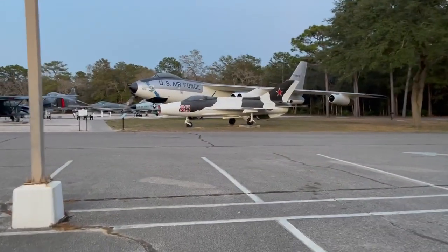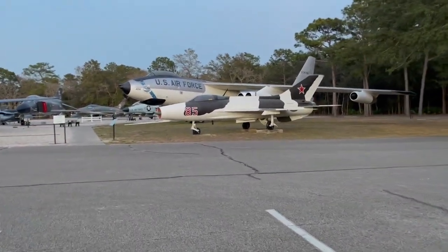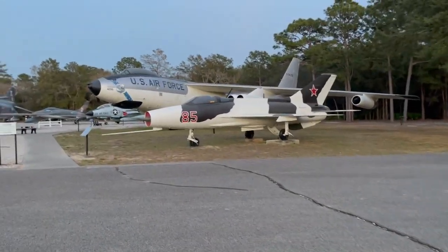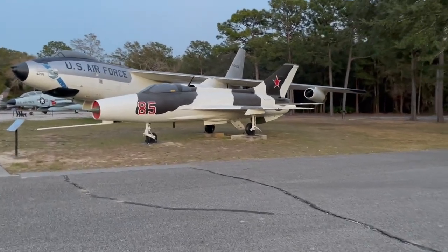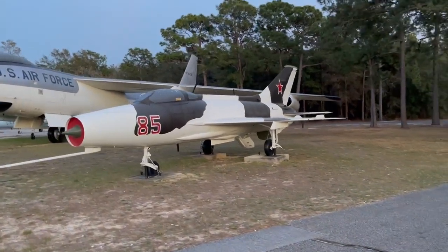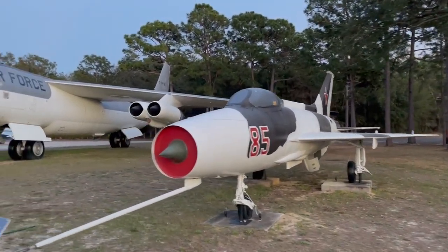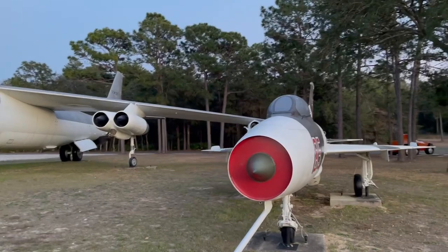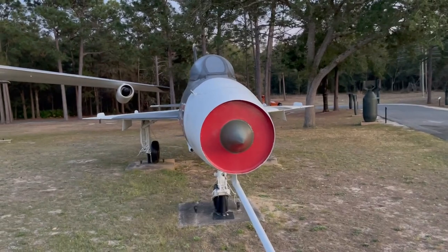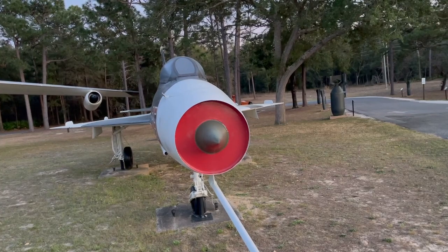Next up is a Russian MiG from the Cold War. We probably got this when a pilot defected at some point. This is called the MiG-21F or F-13 Fishbed. The MiG-21F is a short-range day fighter interceptor for Russia.